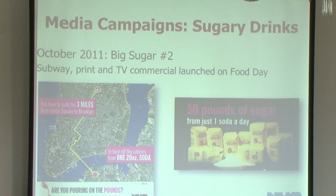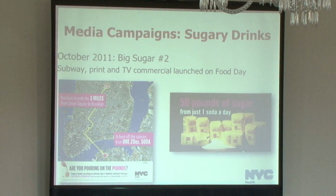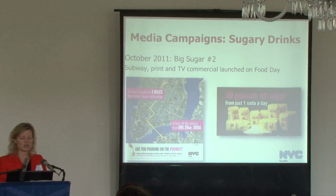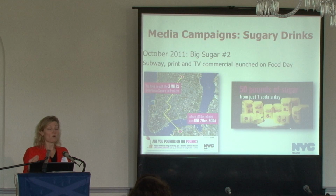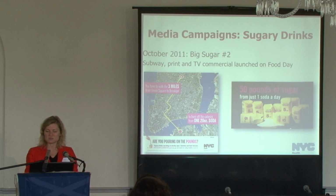We launched the follow-up campaign to this in October of 2011 in conjunction with Food Day, which was the first Food Day, last October, and we call it Big Sugar Number 2. And we showed basically how this adds up over a year. So when you drink this many sugary drinks a day, what that adds up to in a year.